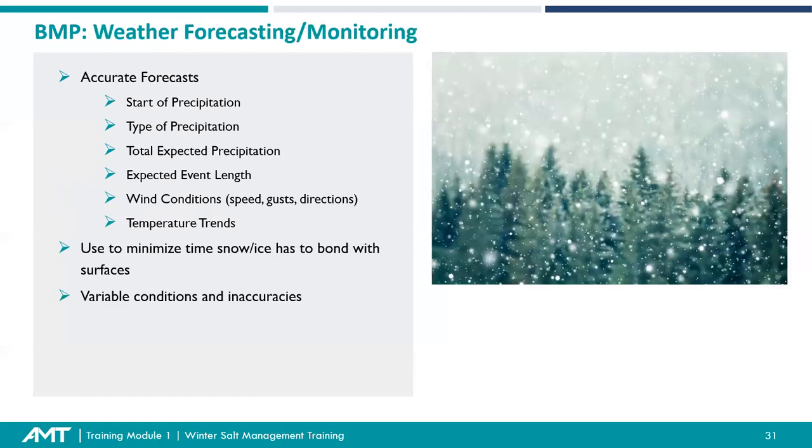And so part of these communications can include preparations based off of weather forecasting and monitoring. Supervisors or other staff should obtain data relating to the start of snow or precipitation, the type of precipitation, the event length, temperature trends, and wind conditions. Again, we recognize that these can all quickly change, but it's helpful for you when you're deciding, A, which type of salt to potentially use, which we'll discuss a little bit further down the line, and B, how many staff you might need, and in just general other conditions to be able to apply salt.